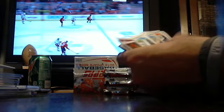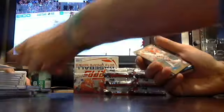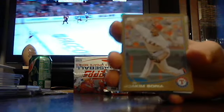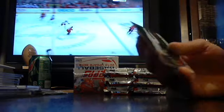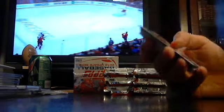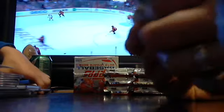This is probably going to be the only Topps Update stuff we do, just for the fact that there's so many base cards. Got a Joakim Soria for the Rangers. Got a Cliff Pennington, Diamondbacks. Evan Gattis, the Braves. Got a Mike Mussina, the Yanks.